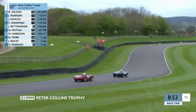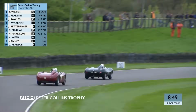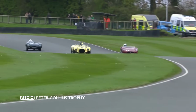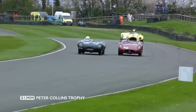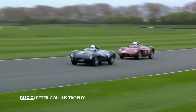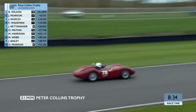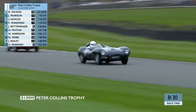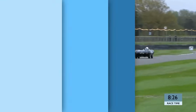The battle, though, for the lead has switched. It's Wilson who has now fallen behind Pearson, the Maserati behind the Jaguar, and here is what happened. It's the old yellow flag getting in the way once again, or not too much, but that was enough to unsettle the Maserati, and the momentum was with Pearson, who now retakes the lead of this race. It's now advantage Jaguar. The Maserati is now in the hunt.